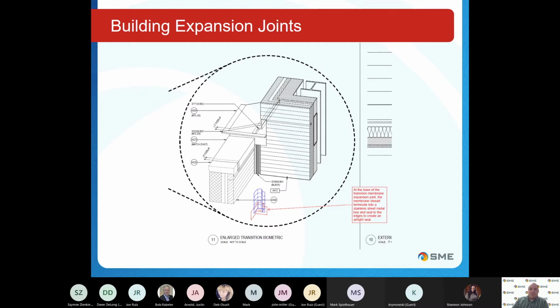I mean, you can see that it's dealing with a coping, it's dealing with a new brick wall, an existing brick wall, you've got sheet metal tying into roofing. These are a lot of different components with a lot of different trades that all have to work together. So you can understand why the expansion joint, getting that properly coordinated with all these different people, could be a really tough thing to do.